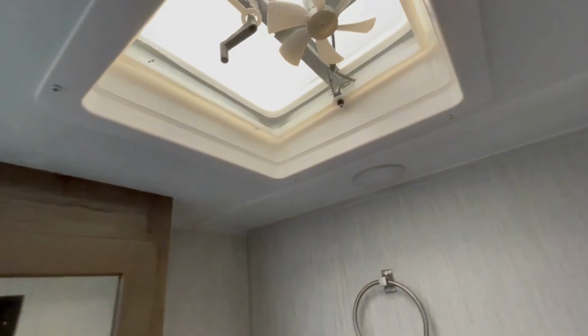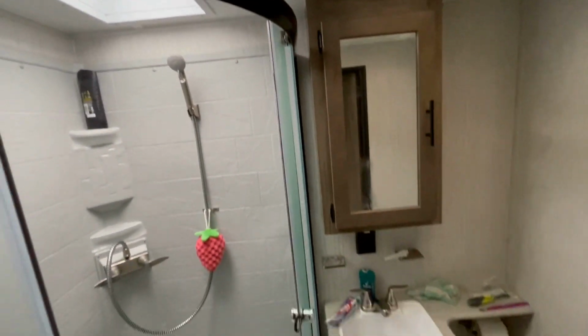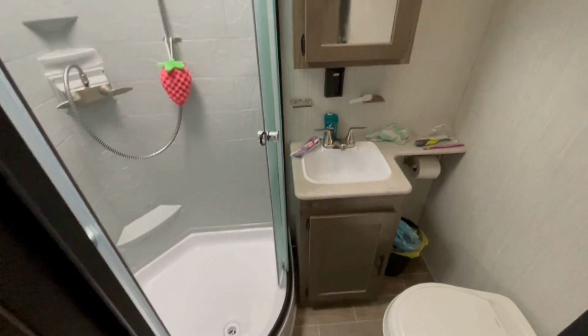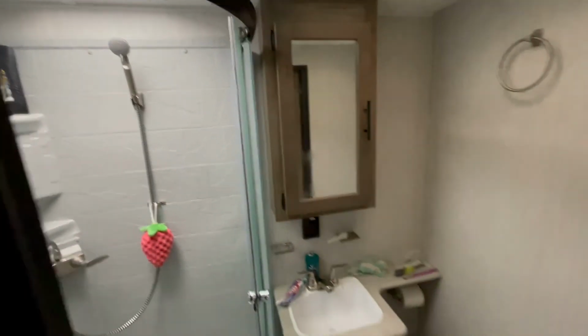They could have put a heat vent in here. That would have been helpful. It gets chilly, but it's not too bad. Horrible location for the toilet paper roll. That's okay though. Otherwise, 10 star, A-okay.